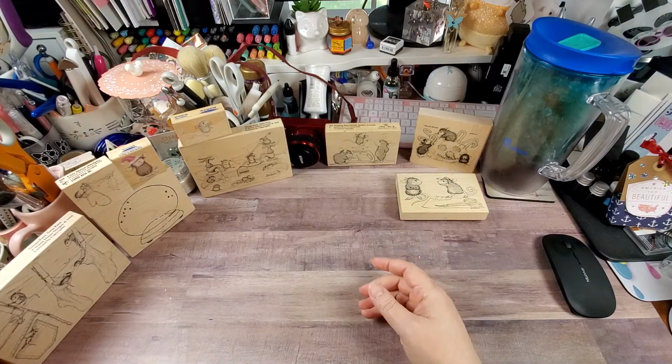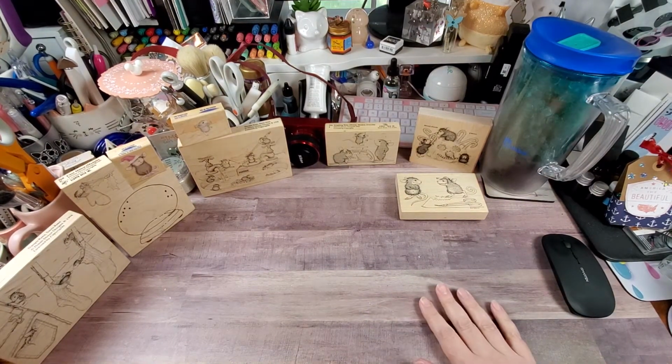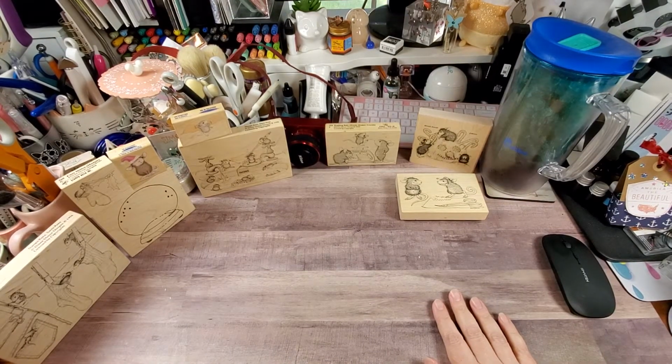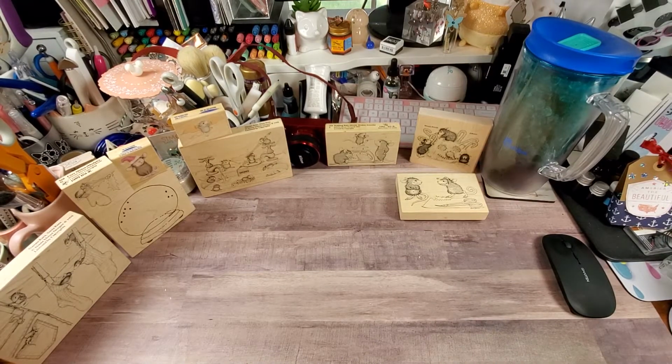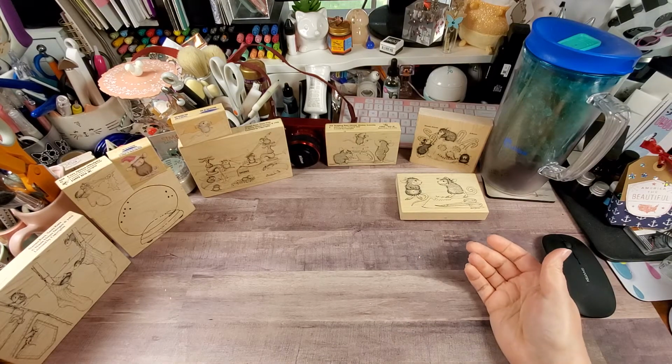So, all right, these next ones I'm going to show you are all Stampendous. I do have a few more that are coming, but I figure I'll hold those off for another time. And I believe the rest of these I'm about to share are considered new releases, in that these are ones that are coming out on wood block this year. House Mouse actually has a website that you can buy stuff from.